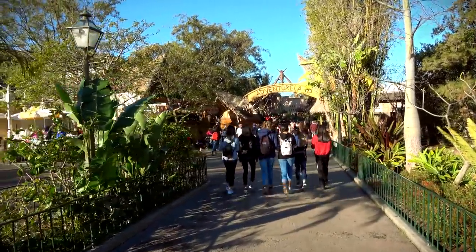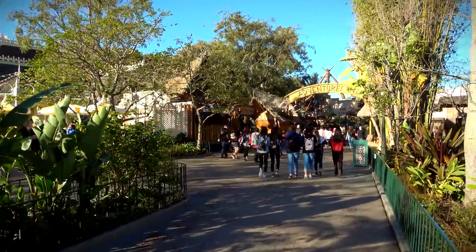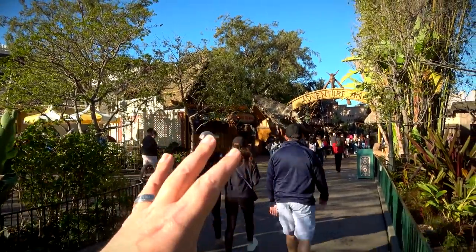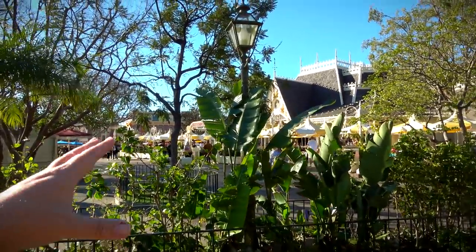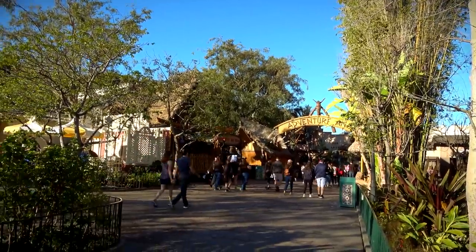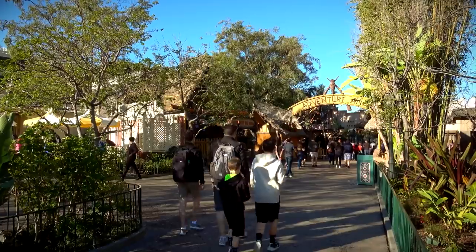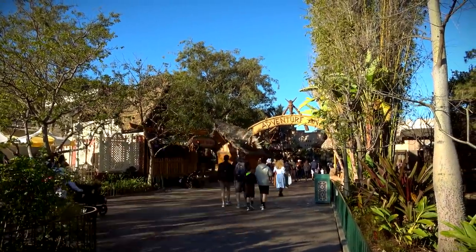But I love the way you enter Adventureland because it's the very definition of Disney's expertise in immersing you into a theme effortlessly and immediately, because you go from turn of the century Main Street Jolly Holiday into a jungle right here. There's a literal line, and you don't even really notice it because it starts before you actually cross the threshold into Adventureland.